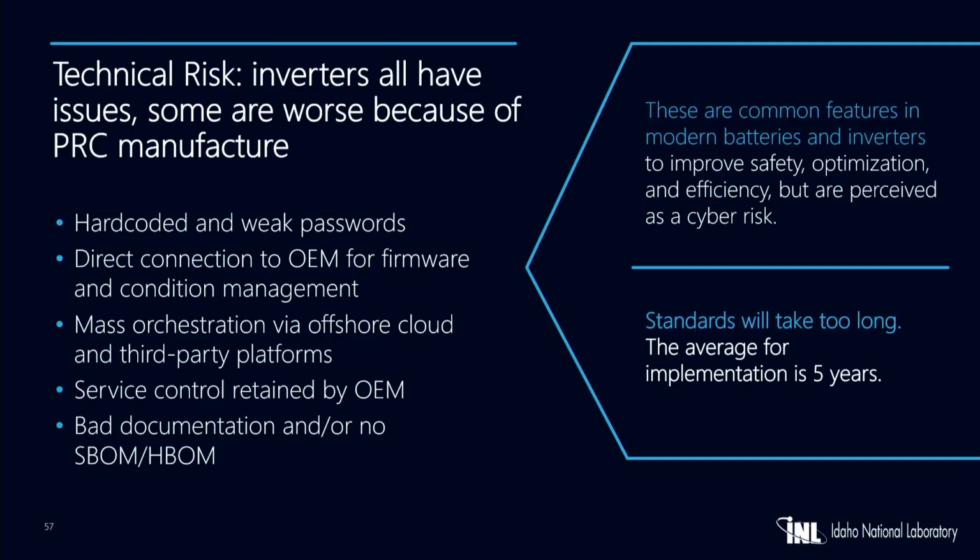you don't buy the service from them, I mentioned the bricking event. If you're not buying the service from them, they can turn it off. And then bad documentation or no SBOMs or HBOMs. Basically, bad documentation is really common.